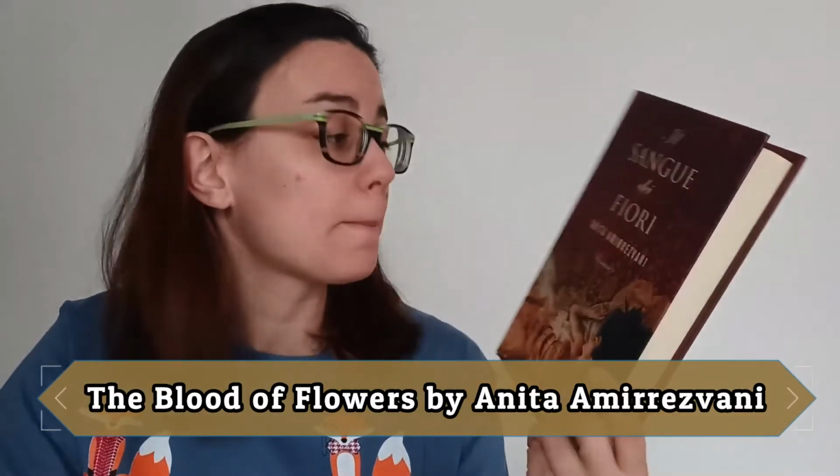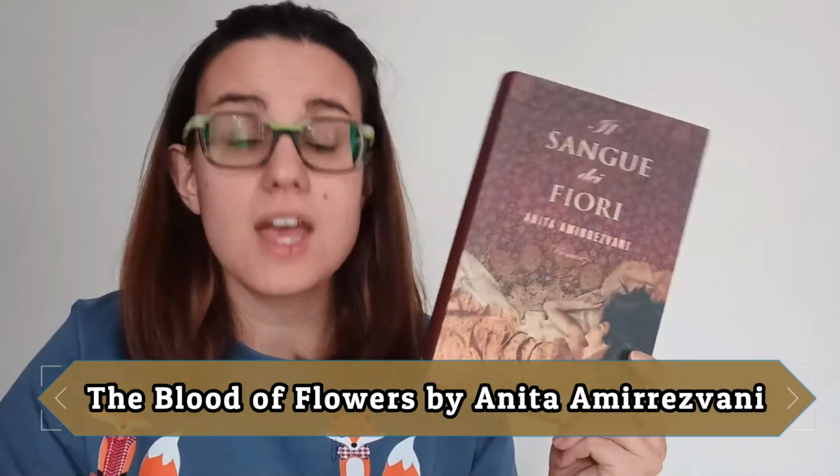Next we have Il Sangue dei Fiori, or The Blood of Flowers, by Anita Amirrezvani, and it is set in 17th century Persia, and we are following our anonymous main character who is forced into slavery after losing her father, and thanks to her talent for making rugs, she will end up having a kind of acceptable life, which will reflect the story of Persia itself.